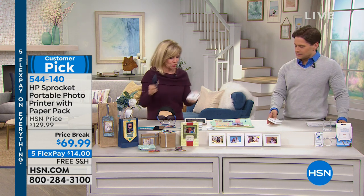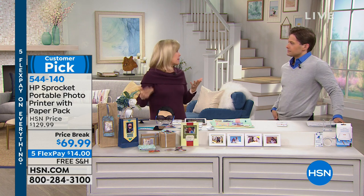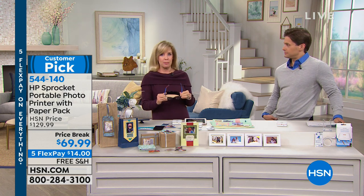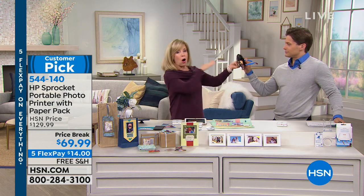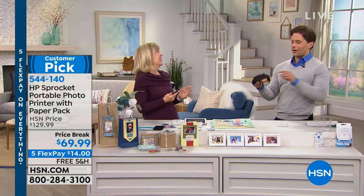Let's take a live picture so we can see how it works. Photo booths are all the rage. You go to a party or a baby shower, wedding shower, even school functions, and they're expensive. So this is your photo booth, the HP Sprocket. There are all kinds of props you can get everywhere. Hair that's even bigger than mine. All right, let's give it a go.